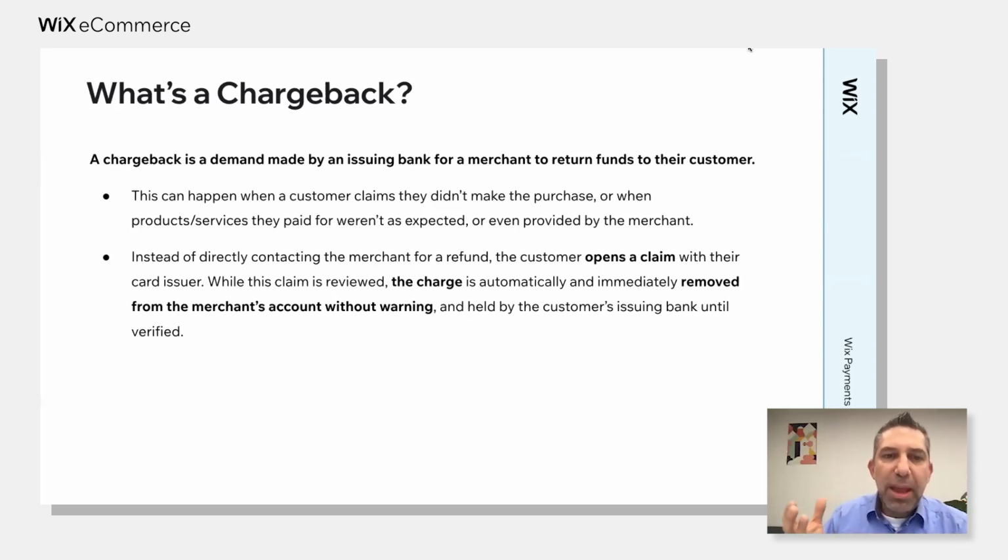What is happening here is that instead of directly contacting the merchant asking for a refund, the customer opens a claim with his issuing bank. He's calling his bank, asking, hey, I want to file a chargeback. And what is happening now is that the charge is automatically and immediately removed from the merchant's balance without any warning, okay? And the actual amount is being held by the customer's issuing bank until the claim is verified. So it's a completely different flow, and we'll dive into it in a sec.